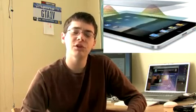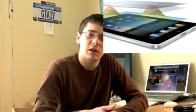So it's half an inch thin, 1.5 pounds, and the screen is really nice. It's 9.7 inch, it's an IPS display. That gives you really amazing orientations that you can look at it without it degrading the quality of the screen. It's full multi-touch and it's 1024 by 768, so it's 720p high definition.